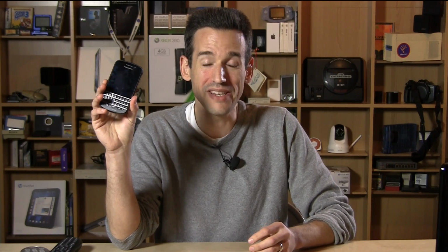Hey everybody, it's Lon Seidman, and somebody at my day job is going to be getting one of these Blackberry Q10s on Monday. They're a Blackberry diehard, but I figured I would take it home this weekend and play with it a little bit so you can get a feel for where Blackberry is at.